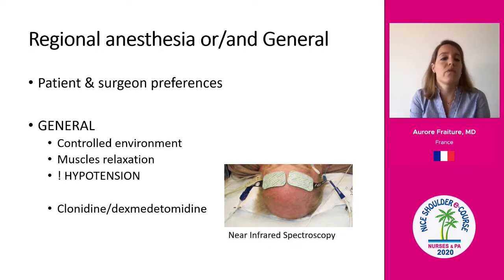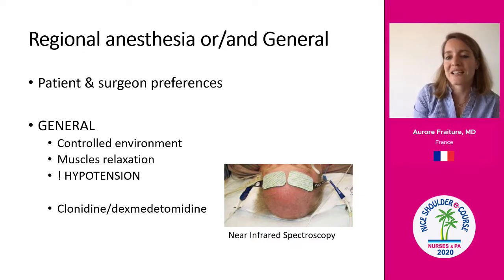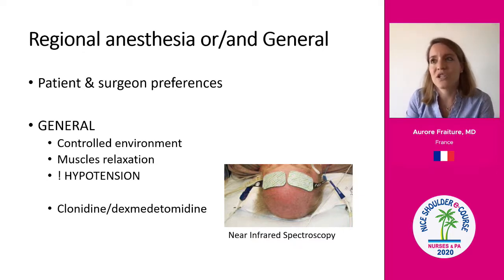Shoulder surgery can be performed under regional anesthesia or associated with general anesthesia. Which technique should you use? The choice between these two techniques depends on many factors, including the patient's and the surgeon's preferences. General anesthesia provides a completely controlled environment, security, with muscle relaxation and controlled hypotension. Sometimes surgeons ask for it, because controlled hypotension has been used to provide a satisfactory bloodless surgical field.